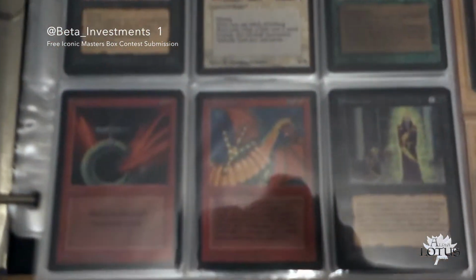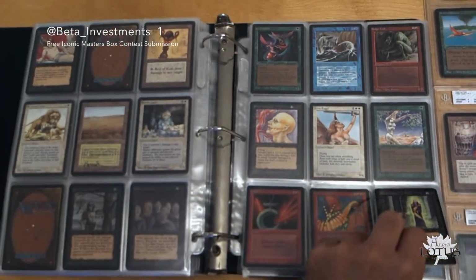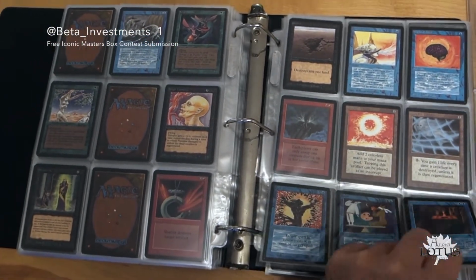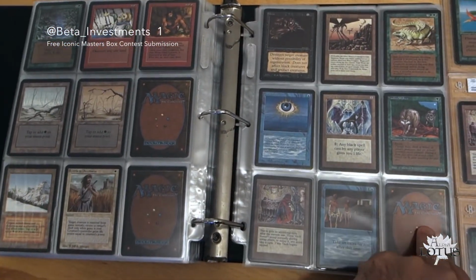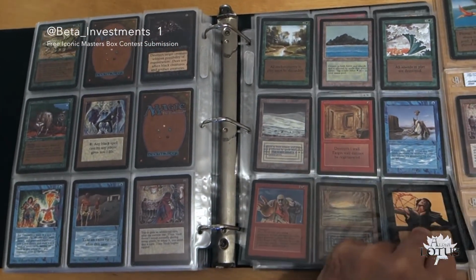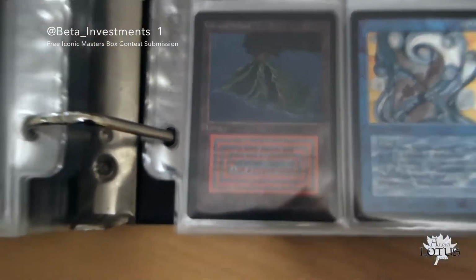I really like Shivan Dragon. That was one of my favorite cards growing up. I had about 8 copies. I think I traded away dual lands for them. Funny story too, I bought this for $80. Now it's quite a bit more than that.